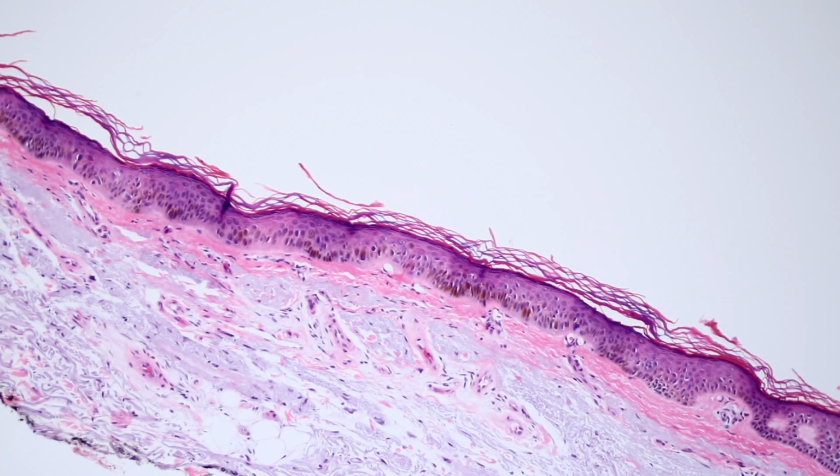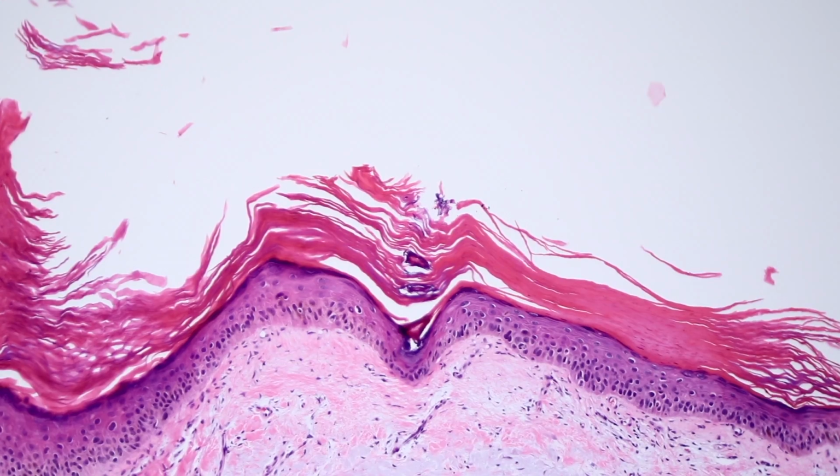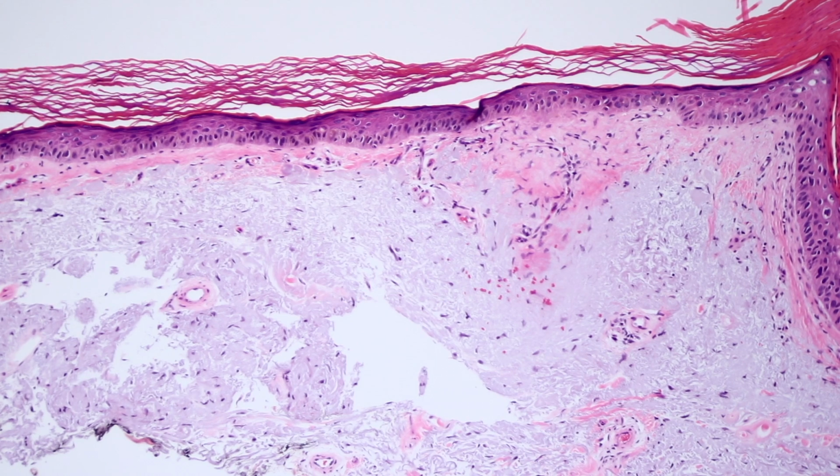I feel like you often see pigmented AK and solar lentigo right next to each other, kind of mingling in and out of each other, and telling where one ends and the other begins is not really easy. And again, it doesn't really matter because the main thing is clinically they're biopsying a pigmented lesion on a sun-damaged person because they want to rule out melanoma in situ.